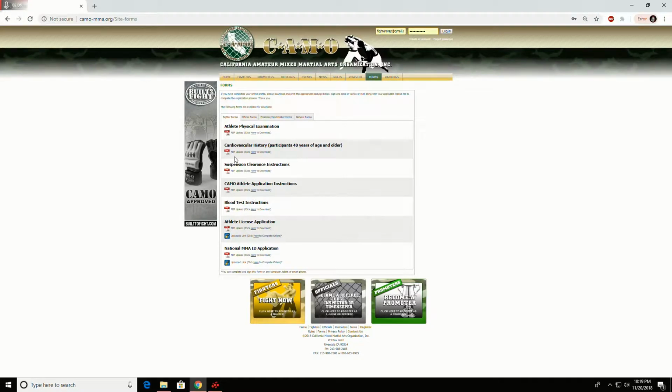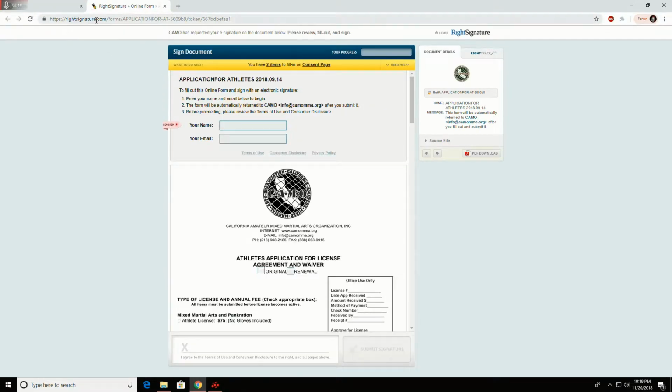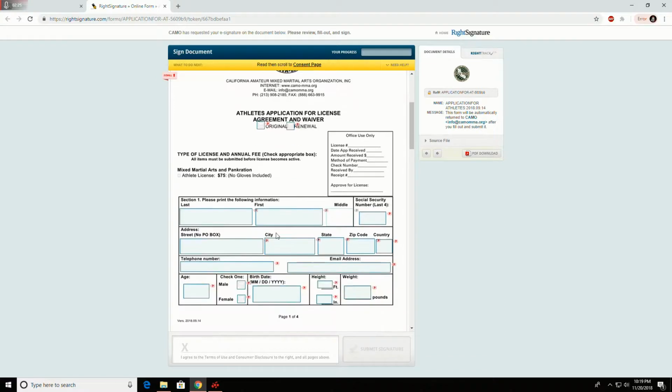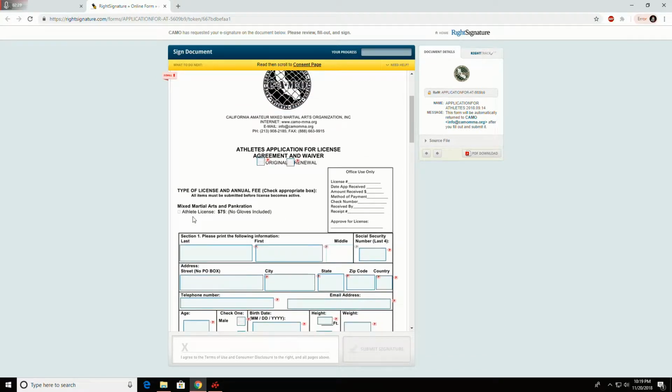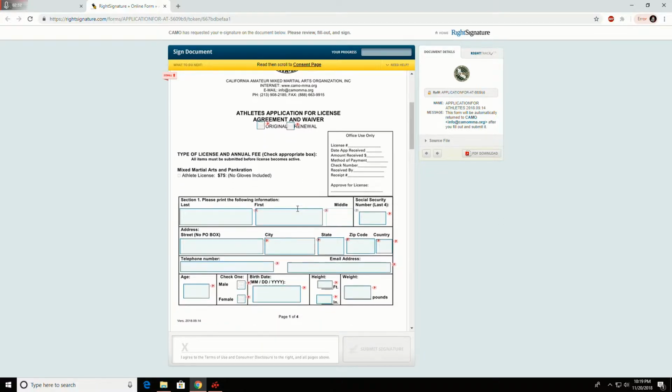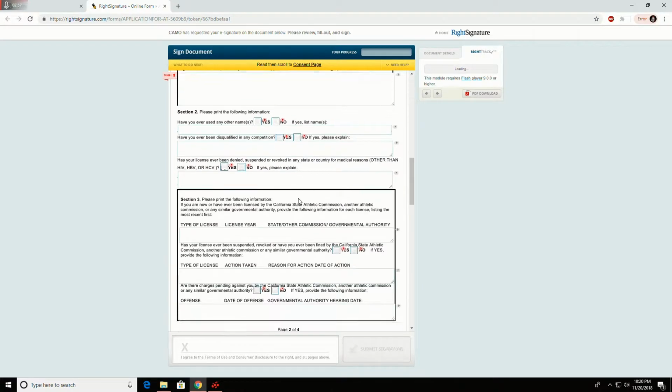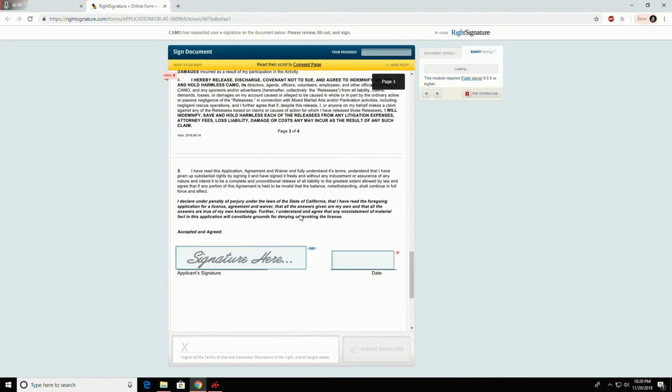Now that you've opened up the athlete application instructions, you can actually fill out the athlete license application online. You can just click here because CAMO utilizes writesignature.com, which will enable you to fill this out online, and you just fill out this form right here online. Now there is a $75 fee for the athlete application, and that's something you can pay on CAMO's website. But you want to fill out all this information.